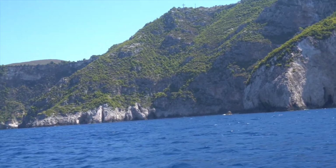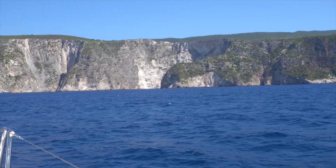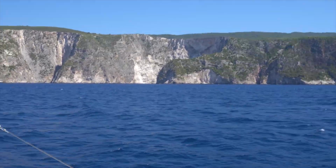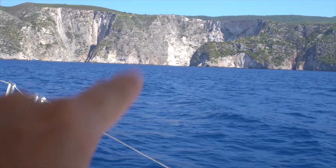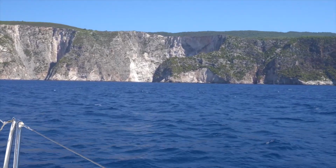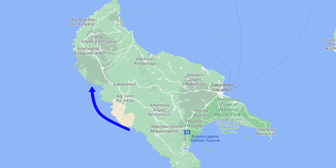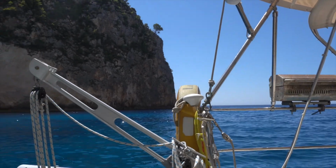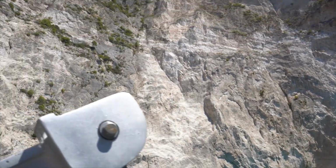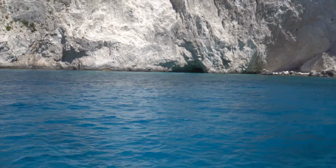Man, this is just yet another incredible place. So there is a little cove right up in here, and you can see that whole crazy cliffside surrounding what could be quite a protected cove. We're gonna try to see if we can get over there and have some lunch. All right, so we decided to anchor in this little cove. It's pretty cool. We are surrounded by cliffs.